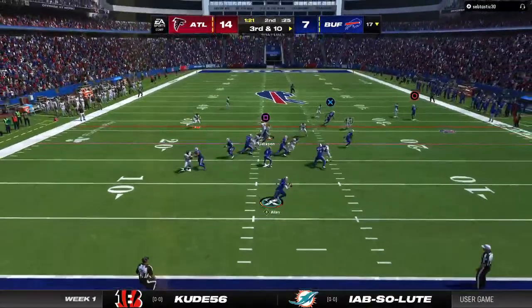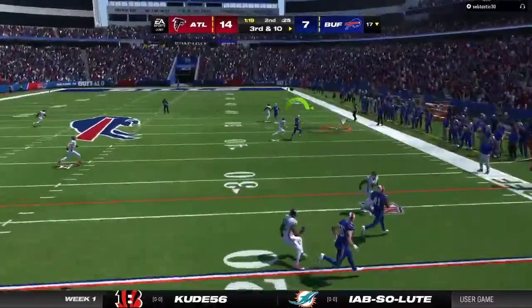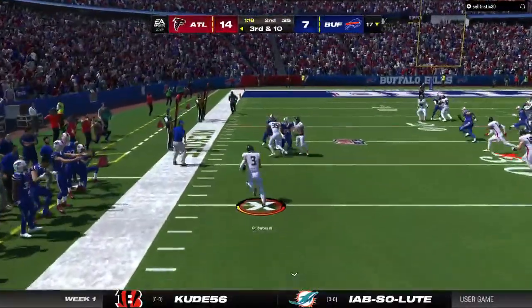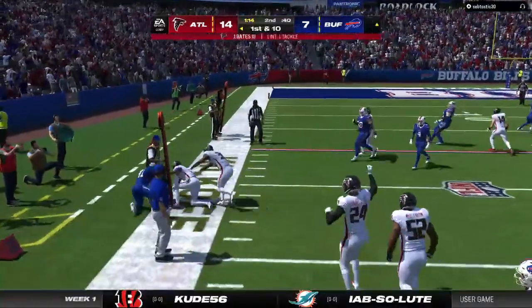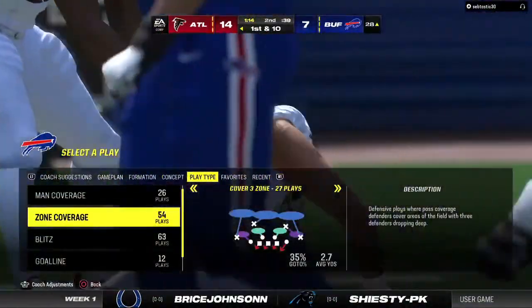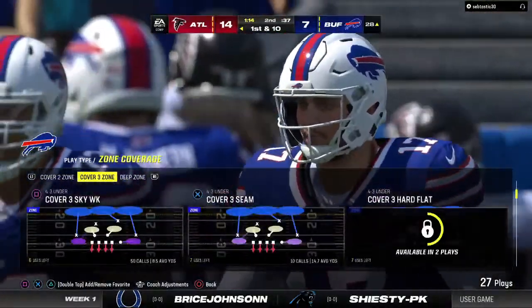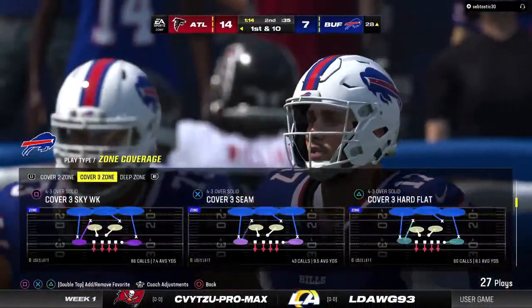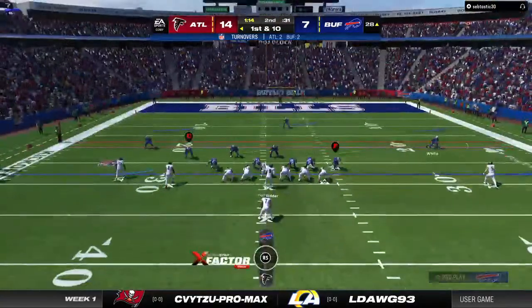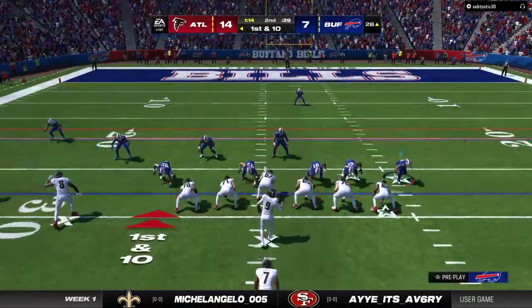So they fake the handoff. Now Allen, he'll buy some time right. Oh, and his early struggles continue. Here's another one intercepted, picked up by Jesse Bates. They exited the pocket trying to improvise. That was a tough throw, and unfortunately, it wound up in the wrong pair of hands. And Brandon, when you're on the run, sometimes your downfield vision can get skewed just a bit.